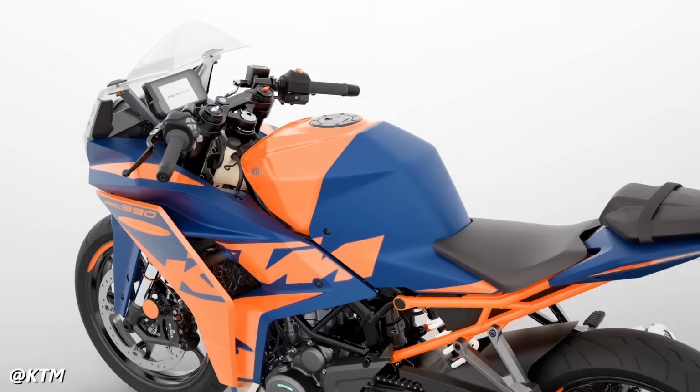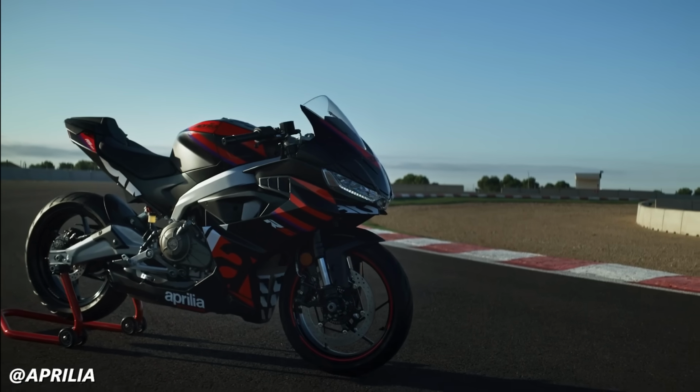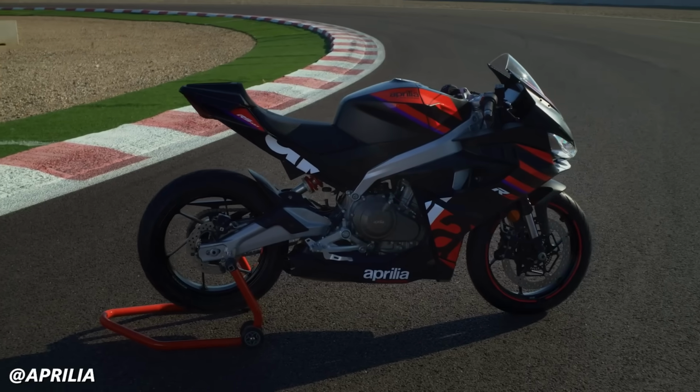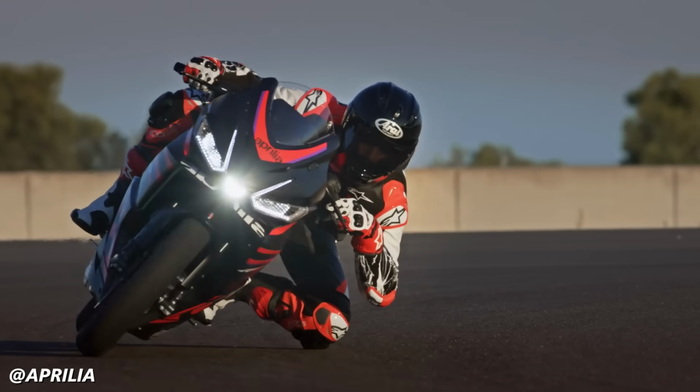Either way, KTM has to do something about the RC390, otherwise its status as a coveted beginner sport bike may be over. And heck, that's not even including the fact that Aprilia launched the RS457, which could be the new darling ultra track-ready beginner bike, leaving the RC390 in a bit of its shadow.